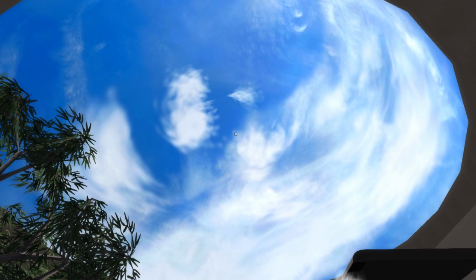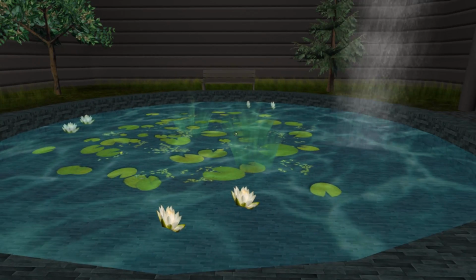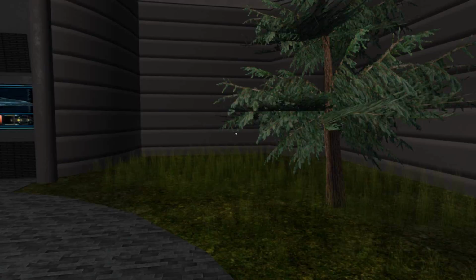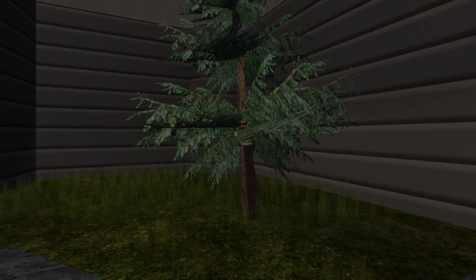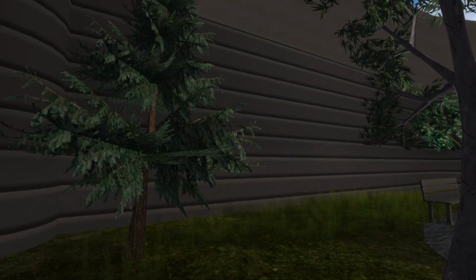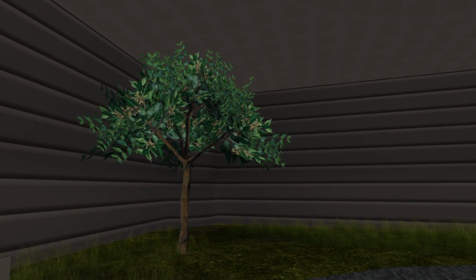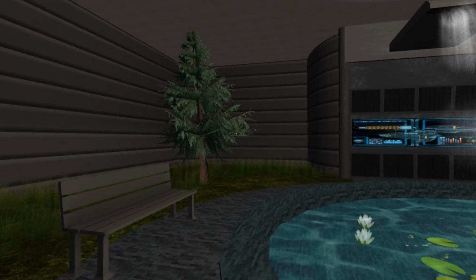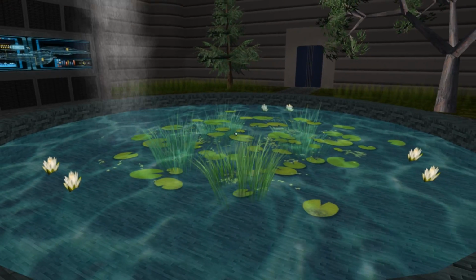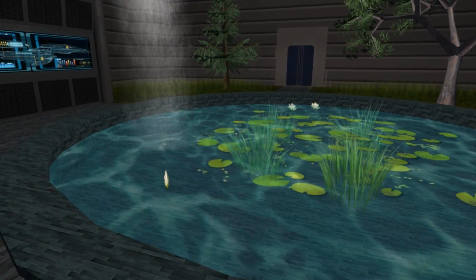That's actually really nice. This is actually a really nice room. I don't think I've seen a ship that has a garden-type spot like this. That's really neat with the sky dome and all that. Beautiful looking pond. It even has a little waterfall there.